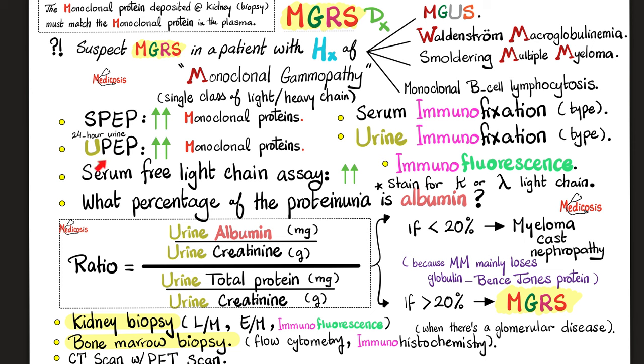What else can we do? Serum protein electrophoresis, urine protein electrophoresis, serum immunofixation, urine immunofixation. You can find the light chains in the serum. We can do immunofluorescence. We can stain for the light chains such as kappa or lambda to differentiate between the two types. Another important question to ask is what percentage of the proteins in the urine are actually albumin? And to find out this, you create a ratio. Urine albumin over urine creatinine in the numerator divided by urine total protein over urine creatinine in the denominator.